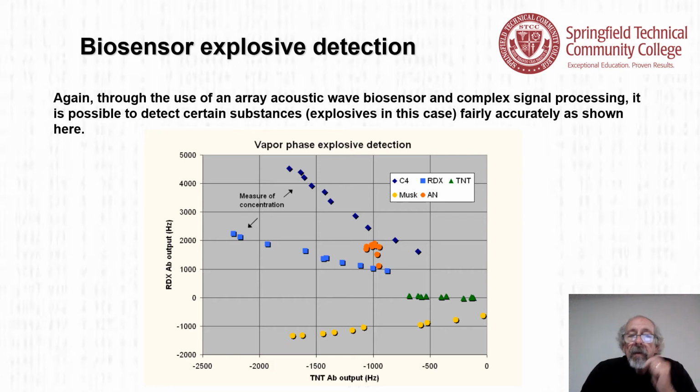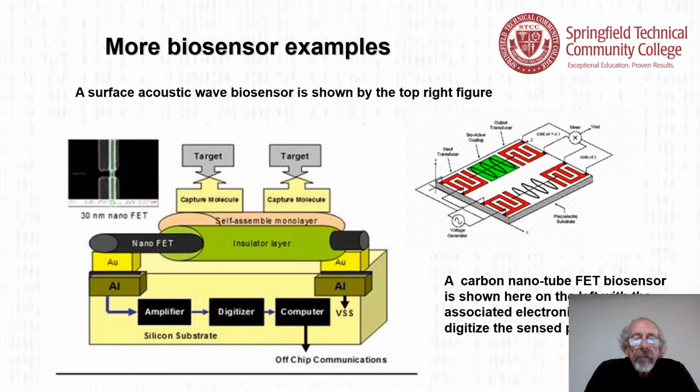So it turns out, an acoustic wave biosensor with many channels allows one to detect chemicals or molecules of certain types. A surface acoustic wave biosensor is shown by the top right figure, and a carbon nanotube FET biosensor is shown on the left, with the associated electronics used to digitize the sensed parameter. In the right-hand diagram, we have an input transducer and an output transducer. We have some reference material, and then a material we're trying to decipher. So there are a lot of different types of biosensors that are quite complex, but micro-miniaturized, as you can see.